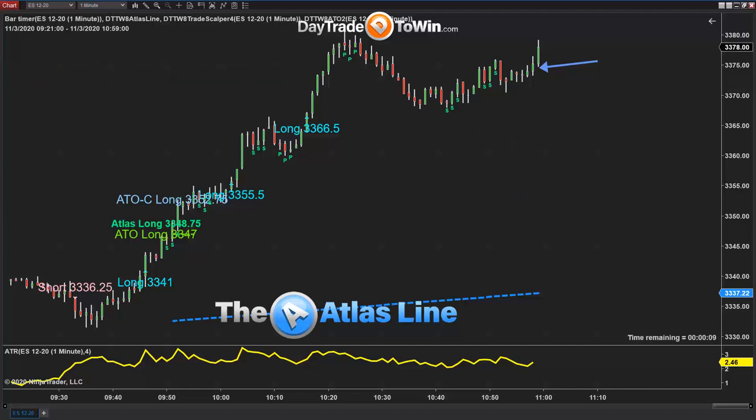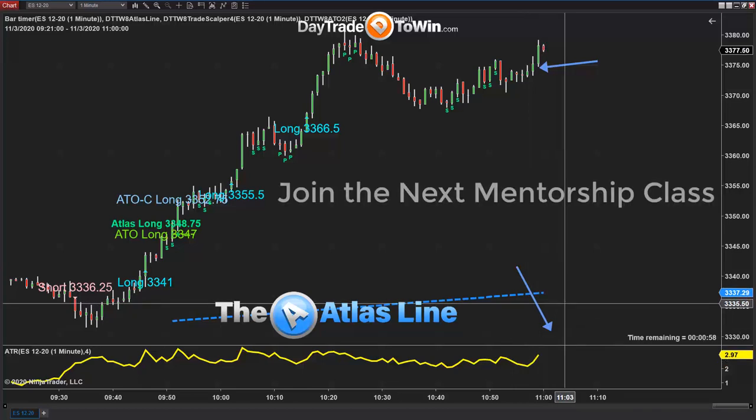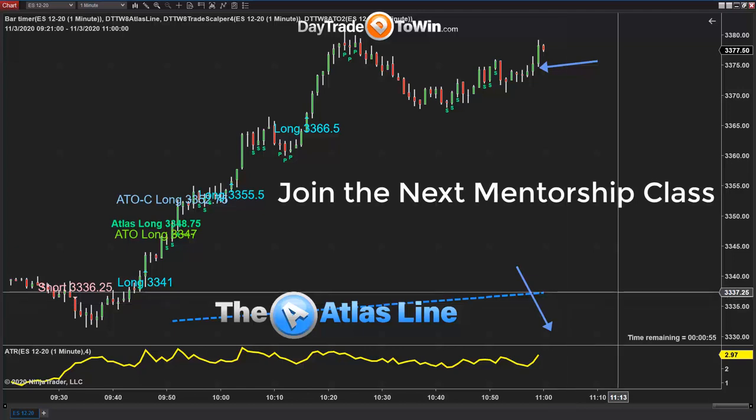Now, if everything falls apart and the market comes all the way back down and trades below the Atlas line and you start seeing sell signals, equal opportunity, sell the market for the time being. But for right now, everything is indicating long.